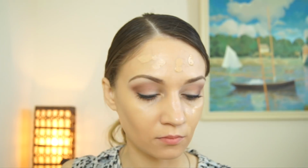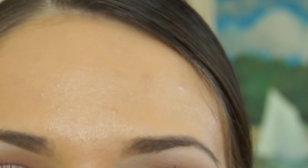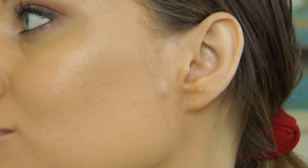even after 2 applications. As you can see in the demonstration, I applied a second layer of the Bye Bye Foundation Moisturizer this time specifically focusing on blemishes in the problem areas. While the coverage improved a little bit, I feel that the blemishes still showed through the moisturizer and it never really achieved true full coverage.